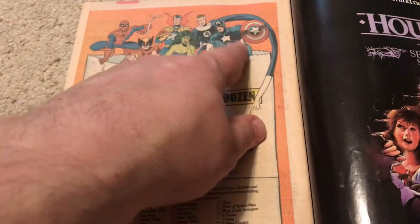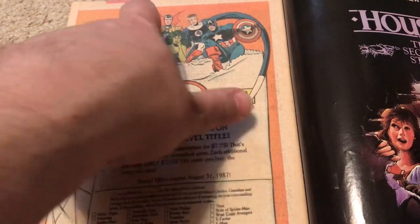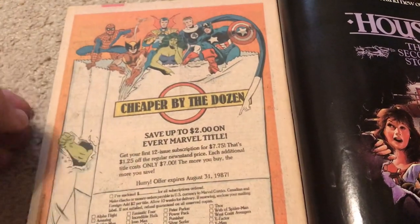Who do we have here? We have Captain America, She-Hulk, Wolverine, Doctor Strange, Reed Richards, and Spider-Man, and the Hulk busting out. All right. Now, let's open the next pack.